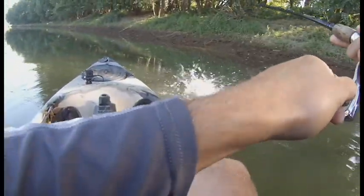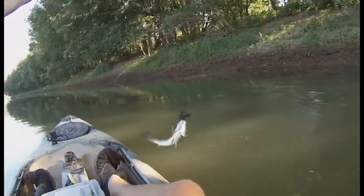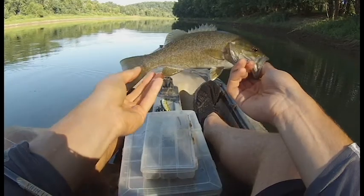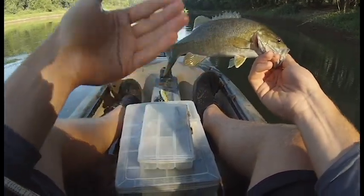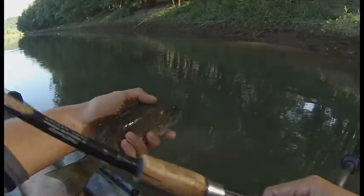There we go. Right under the boat. Of course, another smallmouth. Well, shoot. Smallmouth bass. Same exact thing, just got vertical. Got right on the structure, jigging underneath the boat, and that was enough to entice a bite.